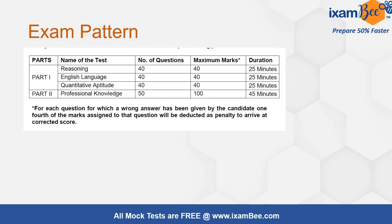The exam is tentatively scheduled to be held on 12th of June, which leaves you with approximately a month to prepare for this exam. The application window closed last week. I hope you all have applied on time and have now put in your energy to the preparation.